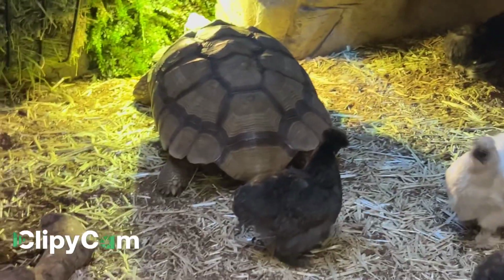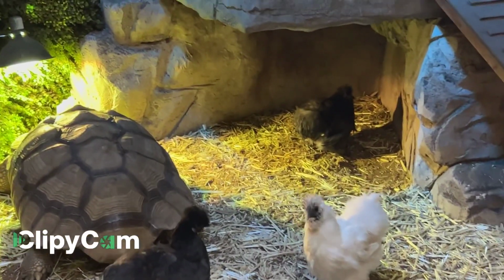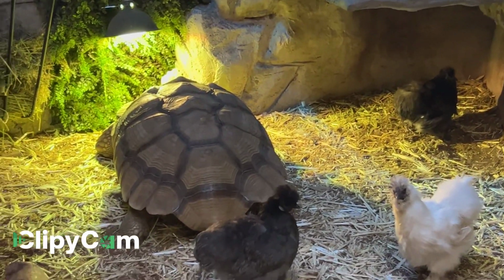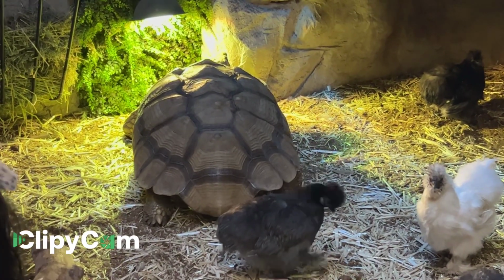Wow, very big. So they can get along with each other. That's cute. Normally he goes outside and gets his sun. But it's so hot outside, we're not letting him out right now. Oh, okay. Cool.